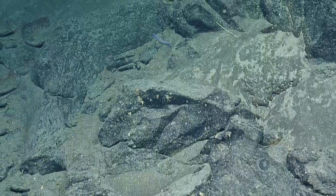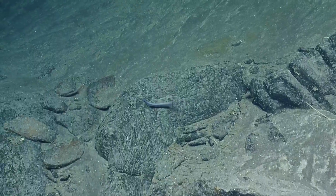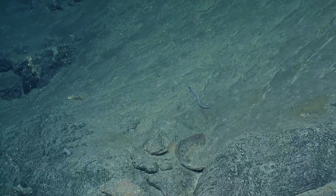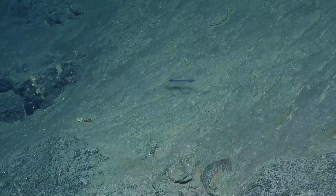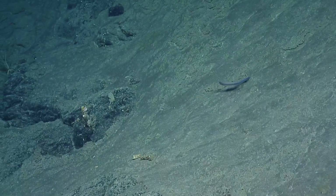It's amazing how fast they can move. They always look so surprised when they bump their nose. I never know if it's intentional. Oh, and again.